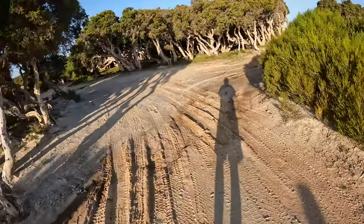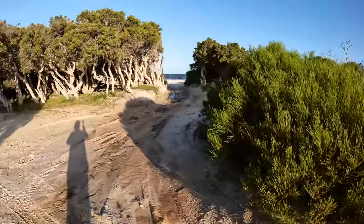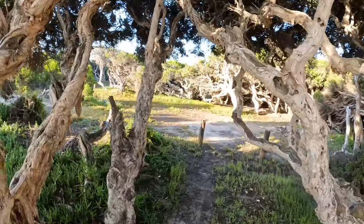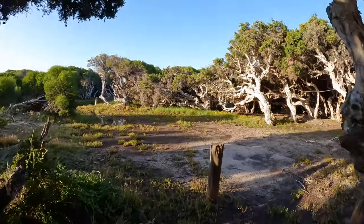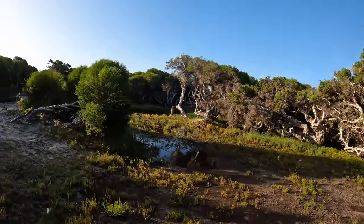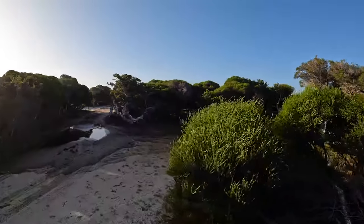So this one here is about an hour or so out of Esperance, heading east. And then, so there's the van tonight. And just a short little stroll out onto the beach there. Oh, wacky dude. Yeah, there's heaps of flooding. But as you can see, been swamped.